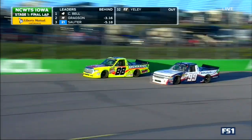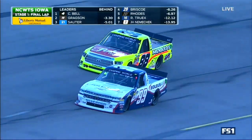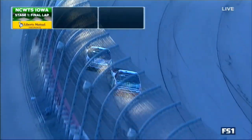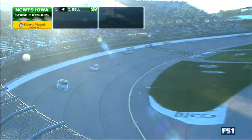Got laps on their tires. That obviously hasn't happened. I think now it's going to be interesting to see how the veteran is able to talk to his crew chief Junior Joyner and tell him what's wrong with that 88 truck. Can they make the adjustments to move up through the field in the next stage? The green and white checkers await the 4 of Christopher Bell as he wins stage one here at Iowa.